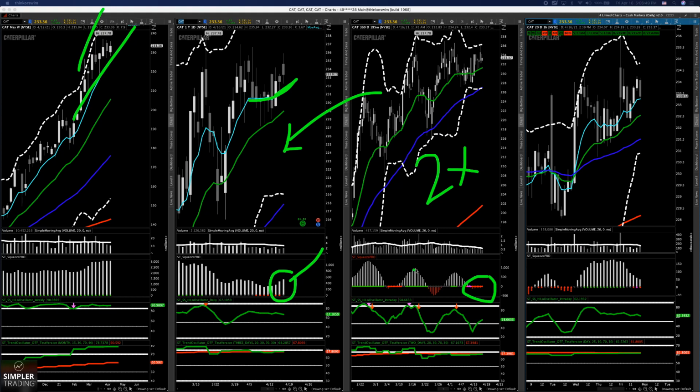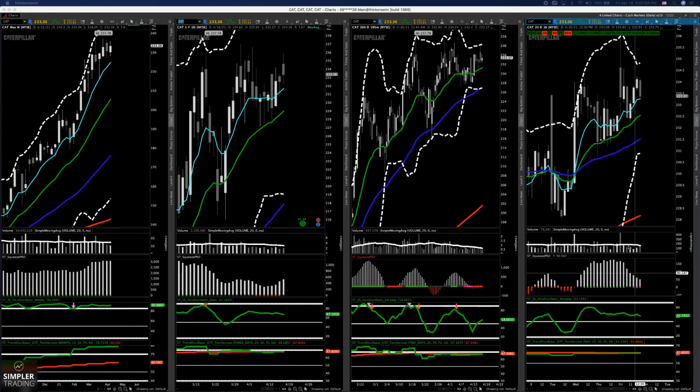So I like the interaction here between the 195 and the daily, and then I also like the fact that the hourly squeeze here is setting up fresh for a new squeeze, and that could be the accelerant or the match, if you will, to light this whole thing and get it going higher. So I did add some Caterpillar today, and I'm okay with holding that even on pullbacks because it looks pretty good.